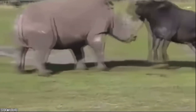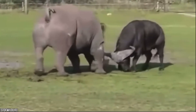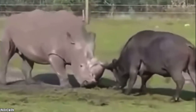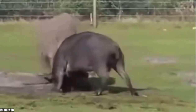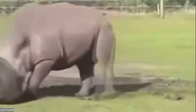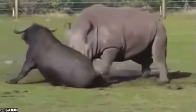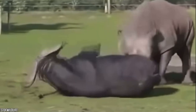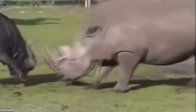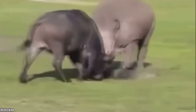I guess the buffalo in our first video didn't get the email and he decided to take on this rhino in a one-on-one duel. The rhino has the immediate advantage just because of the size of its horn, and it can easily strike the buffalo with it. When the rhino flanks the buffalo, it even causes it to fall due to a larger size. Just the impact of his body against the buffalo is enough to make the buffalo fall. I have to say that the buffalo is tenacious and doesn't give up, no matter what the rhino brings to the table.